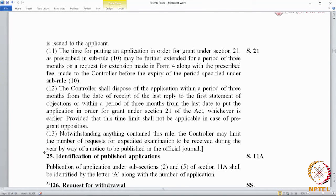It also factors the fact that if a pre-grant opposition is filed, then the controller cannot dispose the application till the pre-grant opposition is disposed of. So, this timeline will not apply, or you may not be able to get an expedited examination done if there is a pending pre-grant opposition. So you could say that one way an expedited examination can be frustrated is when a pre-grant opposition is filed, because then the timeline need not be an expedited timeline, because the controller will be bound to dispose the pre-grant opposition before the application is disposed.